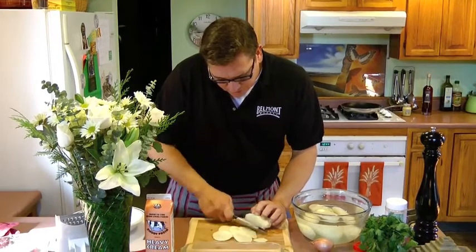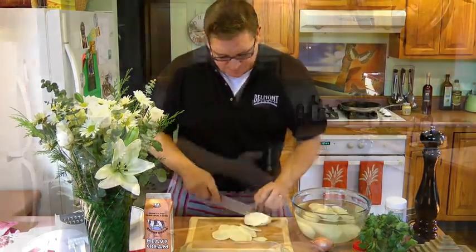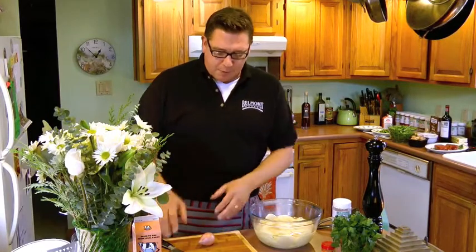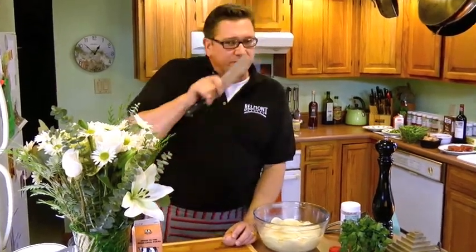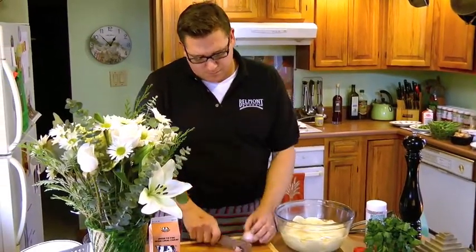We're getting some nice thin slices. My slices are about 1/16 of an inch. Got the 5 all sliced and in the salted water. So now I need to grind up some Gruyere cheese and prep up some nice thin slices of the shallots. I want to layer some shallots in there for some flavor in between the potatoes. Here we go.